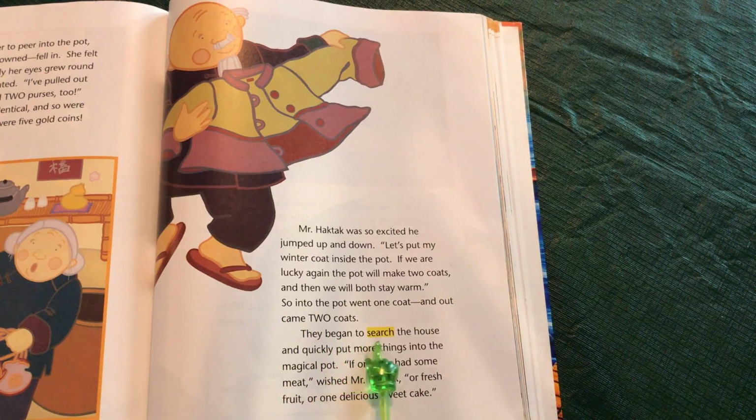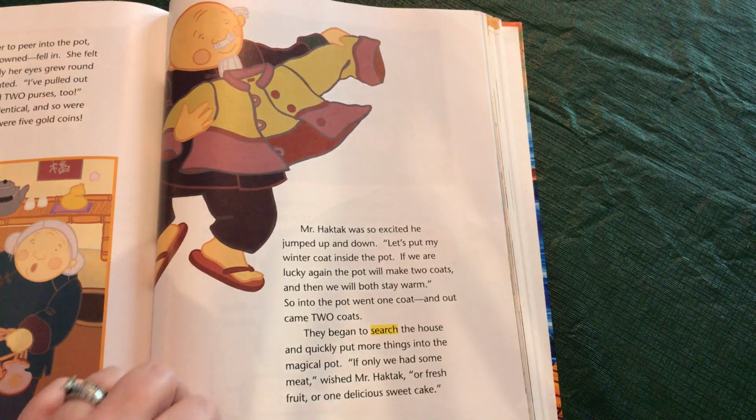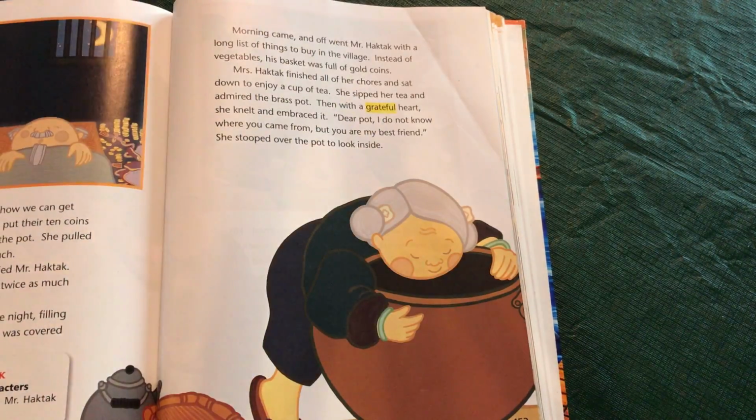They began to search the house and quickly put more things into the magical pot. "If only we had some meat," wished Mr. Hacktack, "or fresh fruit, or one delicious sweet cake." If you had the magical pot, what do you think you would want to put inside? Let's see what else the Hacktacks put inside.